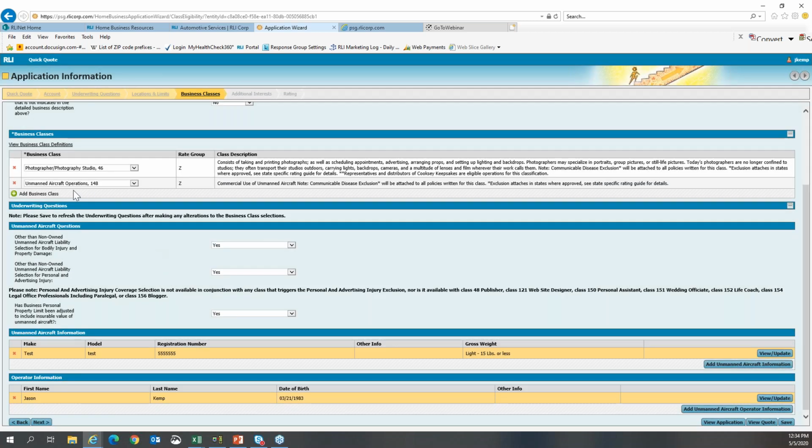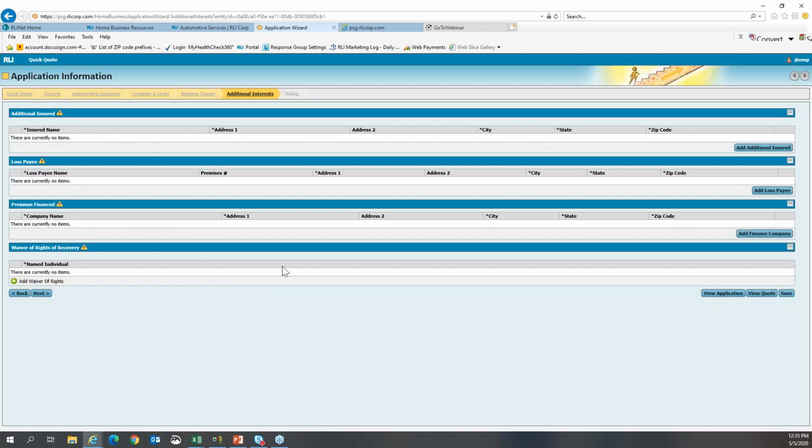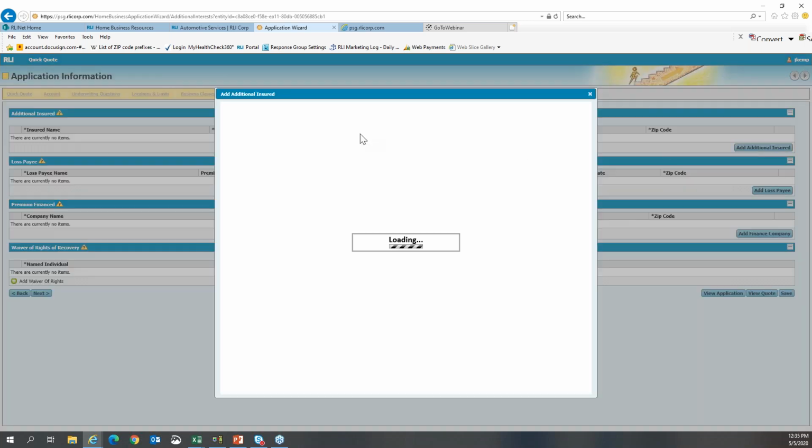So now I have successfully added the unmanned aircraft operations as one of the operations and the information necessary for the drone. I did just want to give you that quick demo. That's not going to be on all your policies, obviously, but that's how quick it is just to add that information in. Let's say as a photographer, I need to go to a hotel and they want to be listed as additional insured. That's the main reason I'm getting this policy. I hit the add additional insured button here on the right.